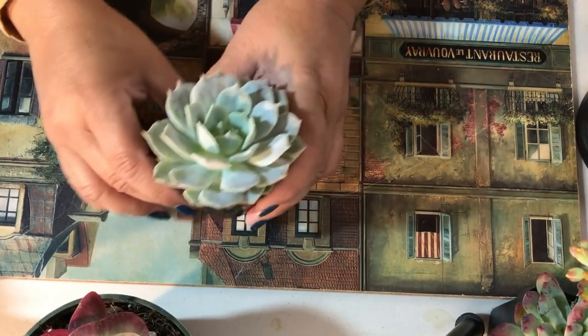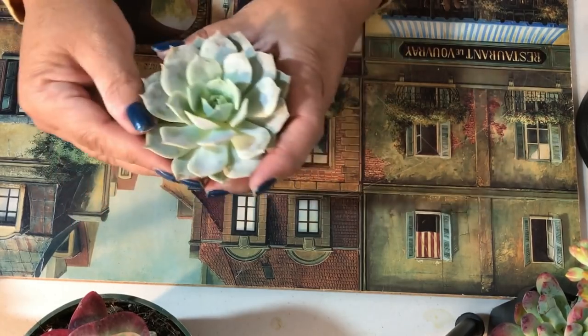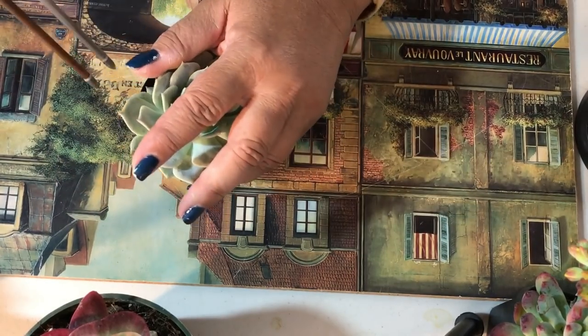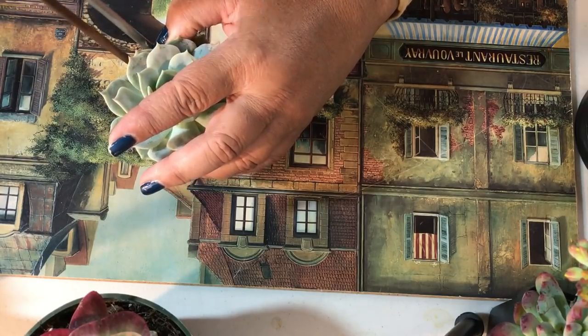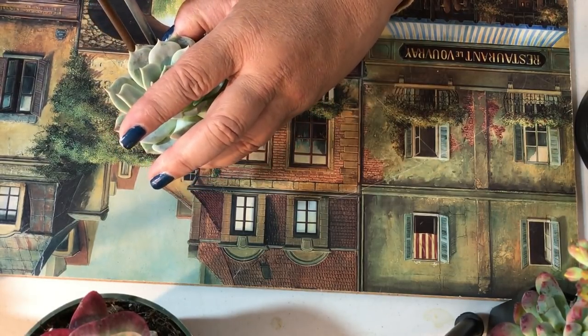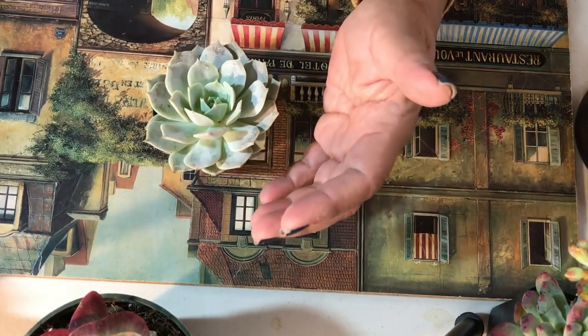I got this from Walmart. This is my Walmart haul right here. See how plump it is? But watch, I'm gonna stick. I mean, if it's not overwatered, then yeah, I'm happy. Okay, so this is not overwatered, which makes me really happy.